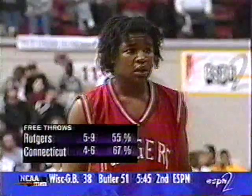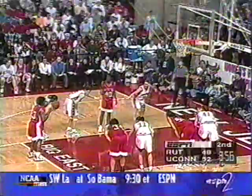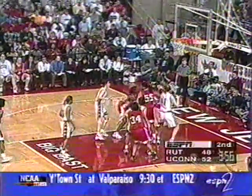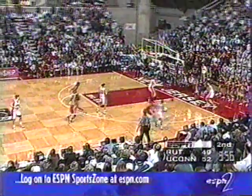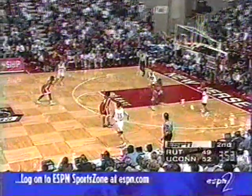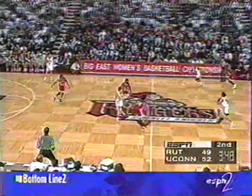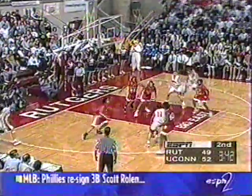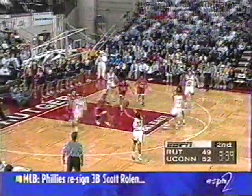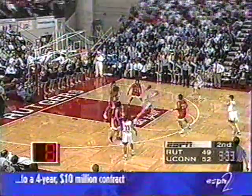As a team, Rutgers shooting 64% from the line, and tonight just 55% as opposed to 67 for Connecticut. Tamara Young, an 89% free throw shooter, so she is definitely the one you want at the line. She makes them both. Now a 3-point game. The pressure by Rutgers took a lot of time off the shot clock. Rita Williams for 3, decides not to take it. 8 seconds on the shot clock.